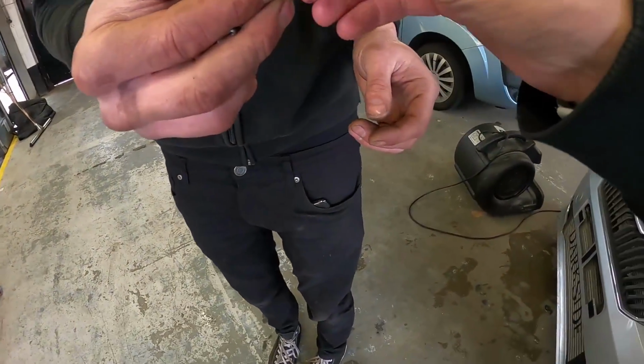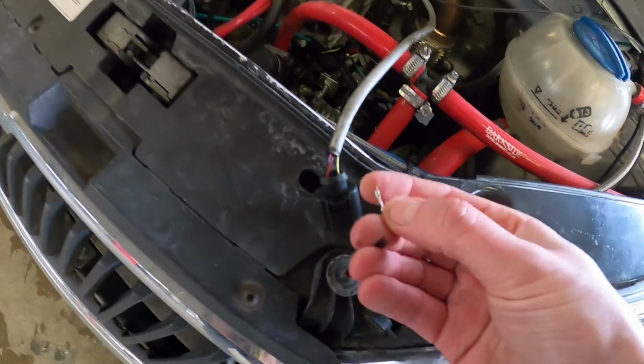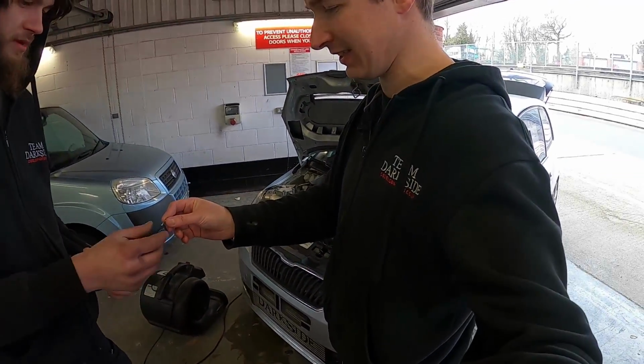Have a look. So we've broken the actuator wiring pin. Probably just got hot over time and been getting bent on it, so we'll fix it.